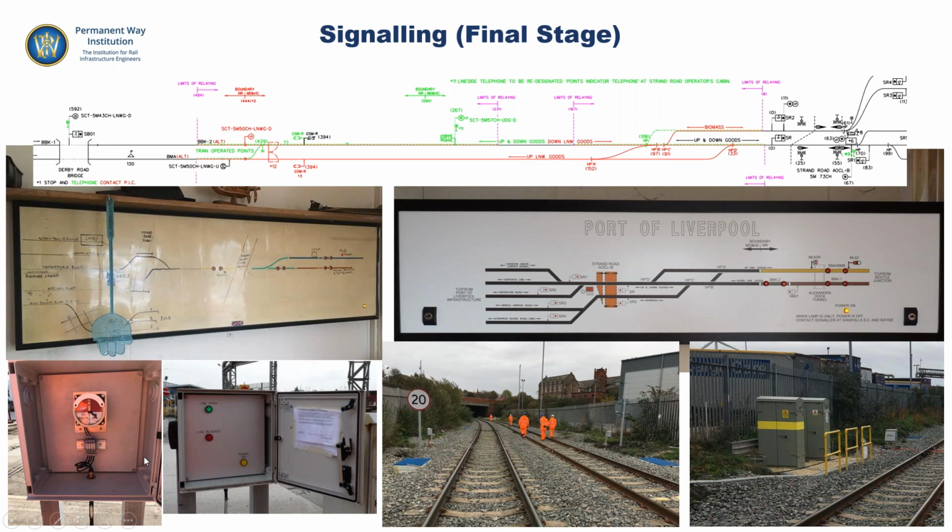The line clear indicator, bottom left, you can see the interim one on the left there, and then the final one, which is just extremely simple LEDs, green for line clear or line open, red for line blocked. And then there's just a before and after.